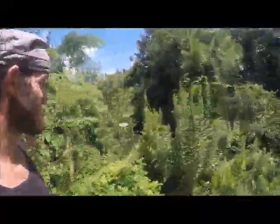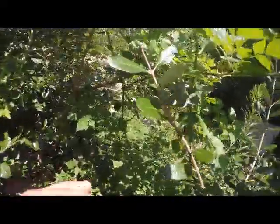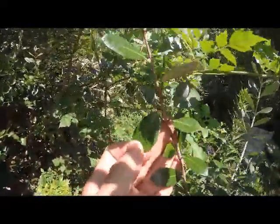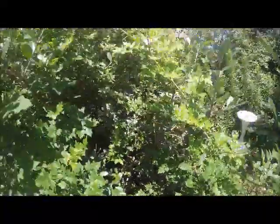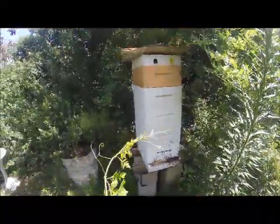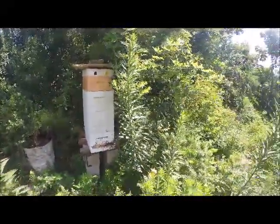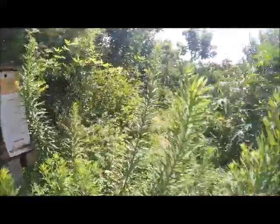It's wild. There should be some fruit set on here. This is Mammoth, I think, and the other one is Nikita. So we'll see how big they get. There's another good, strong looking colony. They're choosing to block off that top entrance. What else?